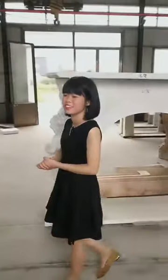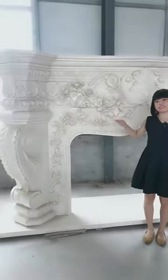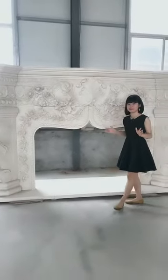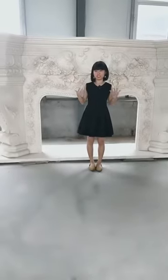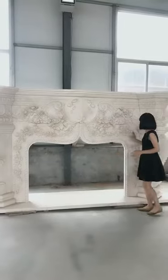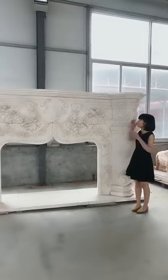Okay, I would like to introduce this one. This is a very huge one. I really like this one because the shape is not very common. I think this shape is very special, making me feel interested and amused. This one actually uses Spanish Rosa Aurora marble. It's a peachy color. You can see the flower is the most detailed part of it.